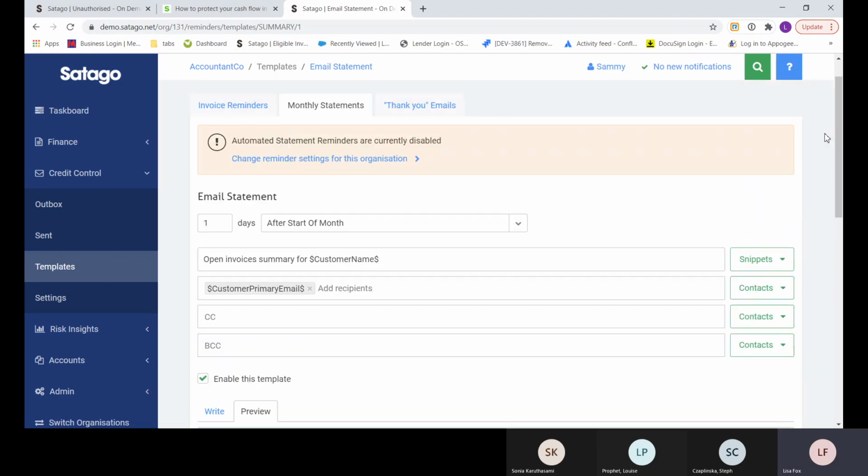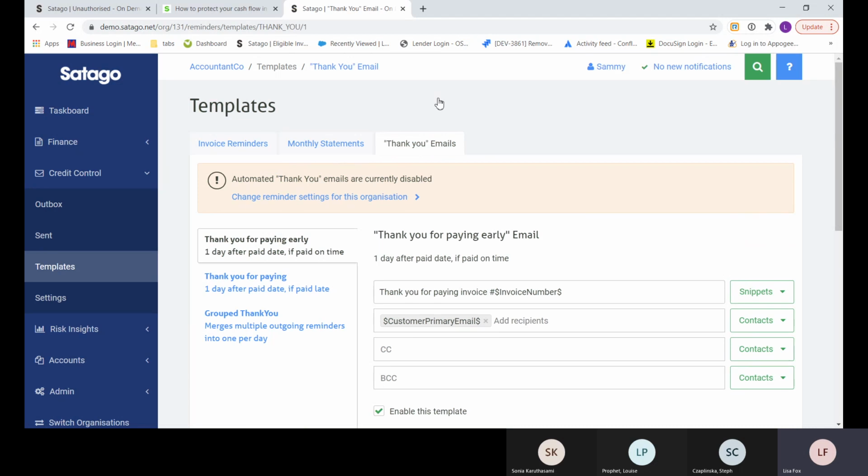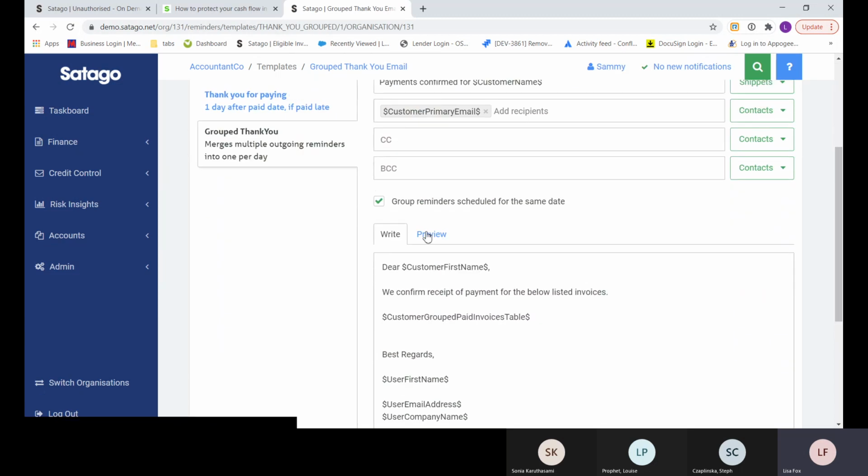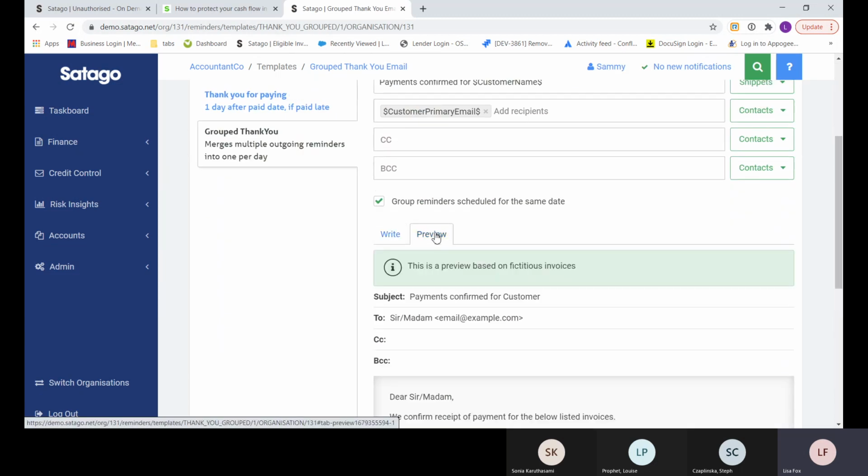The thank you email is basically a receipt or a remittance for payment. So if the customer has paid the invoice yesterday, you've done the bank reconciliation today, the thank you email will go out after that. So you've got thank you for paying early, thank you for paying, and a group thank you email as well. So it totally eliminates that admin burden of credit control, whereby it allows you to automate everything, have it set up, let it run in the background, and you get that bit more time back.